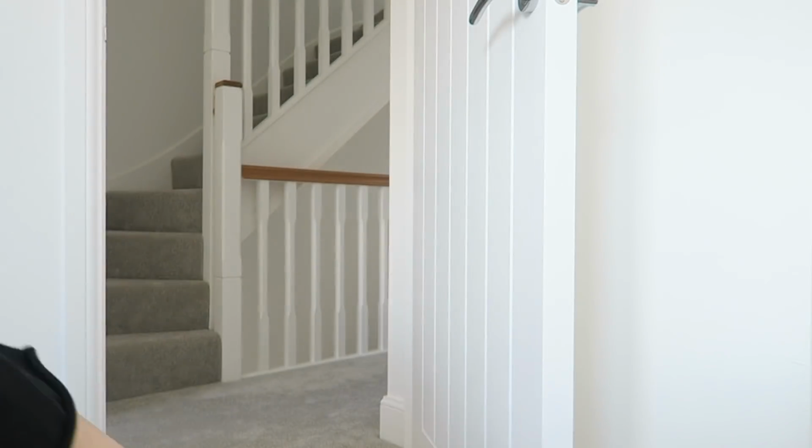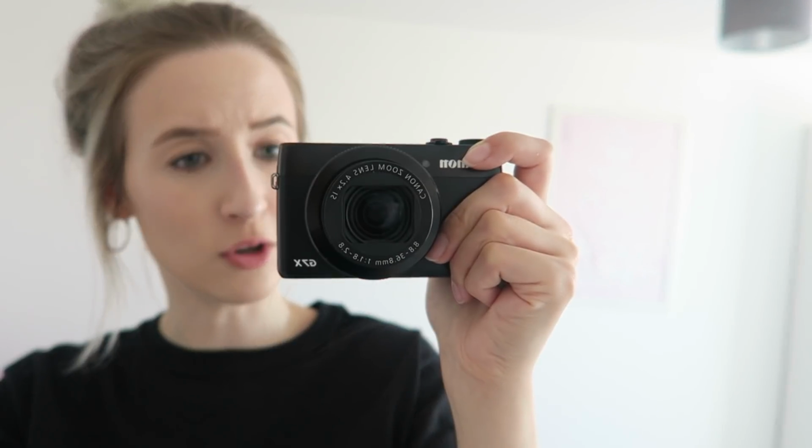You lucky bunch. I've really been enjoying having a full-length mirror stuck to the wall for the first time. It's honestly a game changer. It makes life a lot easier and I like it. So I thought I'd let you know.